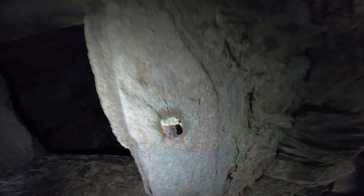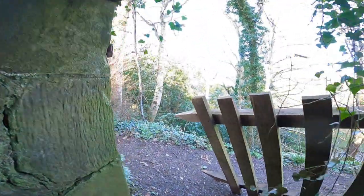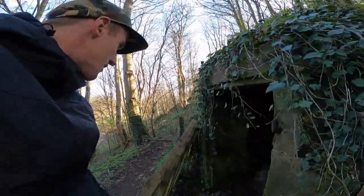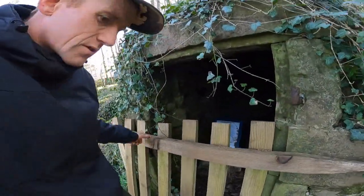There's the remains of it folks. Real history of Scotland once again on the channel this week. It's just been cool. I love wee nuggets like this, and look at the way the ivy's draped over the top. Mad scenes of abandoned history once again. I should maybe lay this in front of it just so that no animals get stuck, because I'm sure that's what this was here for.